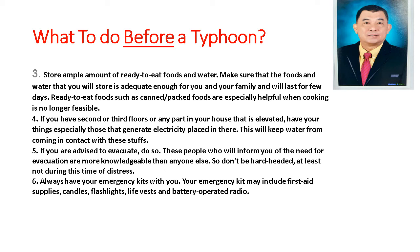What to do before a typhoon? Number 3, let us store adequate amount of ready-to-eat foods and water. Make sure that the foods and water that you will store is enough for you and your family and will last for a few days. Ready-to-eat foods such as canned or packed foods are especially helpful when cooking is no longer viable. Number 4, if you have a second or third floor or any part in your house that is elevated, have things, especially those that generate electricity, placed in there. This will keep water from coming in contact with the stuff, especially your important documents, birth certificate, diploma, transcript of records, marriage contract, land titles, etc.